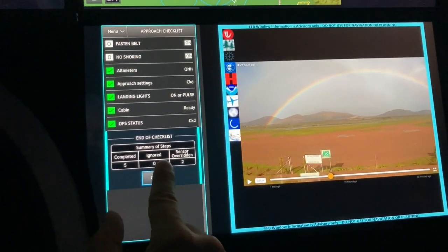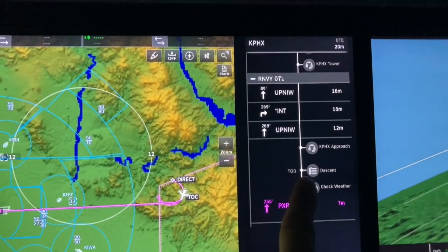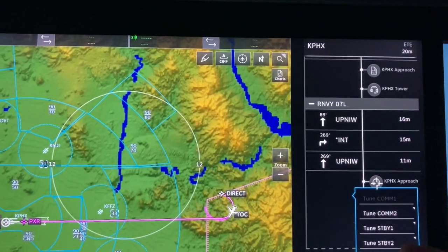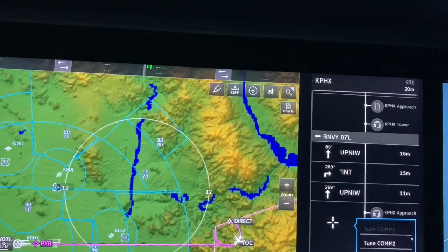That's how we run our lessons by time. Okay, next we're going to do the stall series. Next we're going to do the steep turns, etc. He said, why not put the training events in the timeline? I said, that's a great idea. We should do that. And you can.